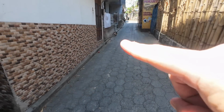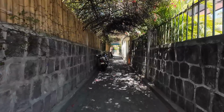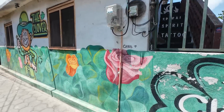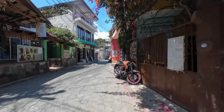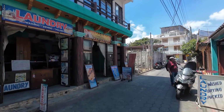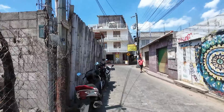Lots of quiet streets around, as you can see. Even the roosters are mulling about. You can really see a difference just as you head down here towards the other lancha landing area, how much more touristy it is. More things like massage, fancier restaurants, lots of different hostels and hotels. And then when we finally get down to the end, you're going to see again just how touristy it gets.